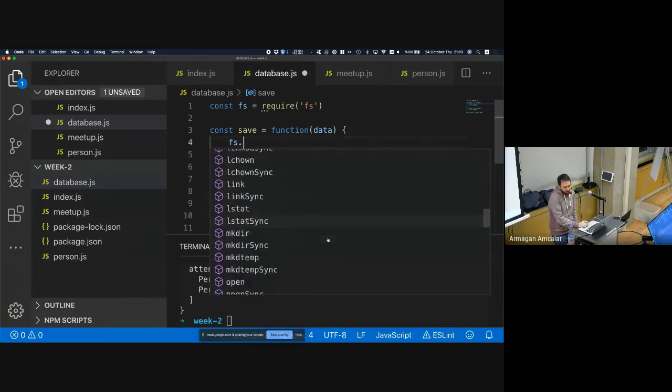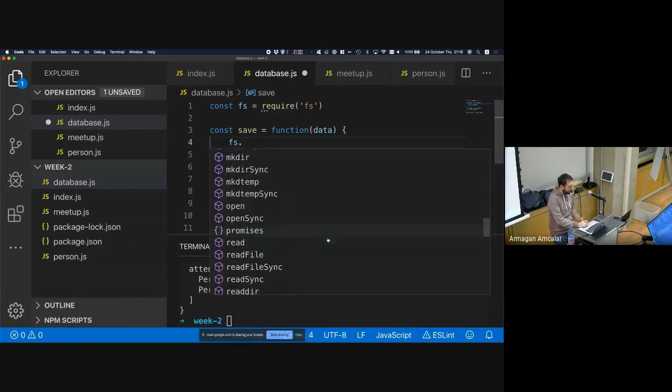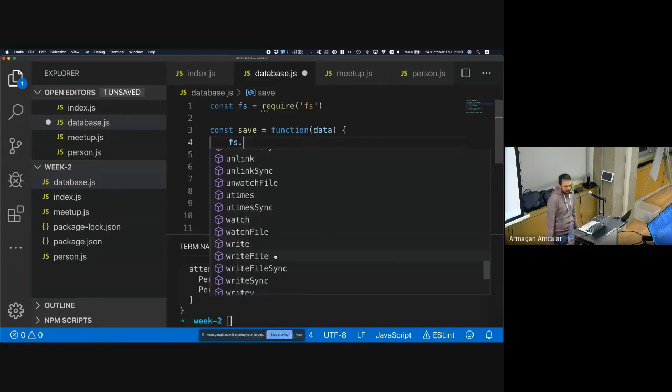But maybe the names will help us. We are looking for something like writing to files, right? So we're going to see that there is a writeFile function. This just fits perfectly to our needs. But very confusing, there's another function called writeFileSync. There are two different functions. One of them is synchronous, the other one is asynchronous.